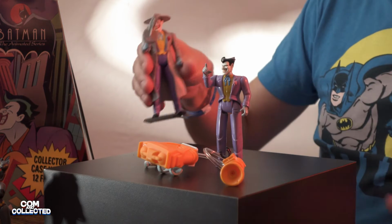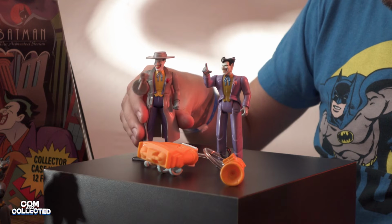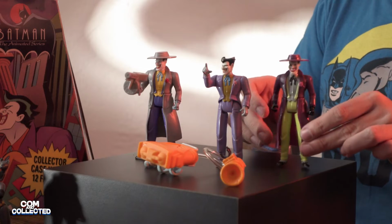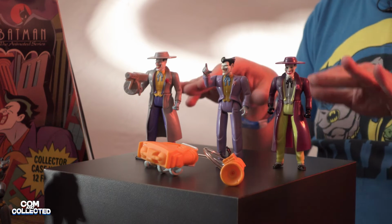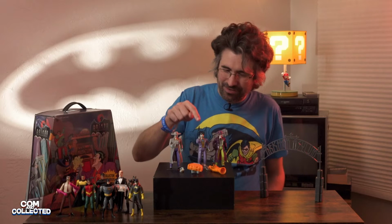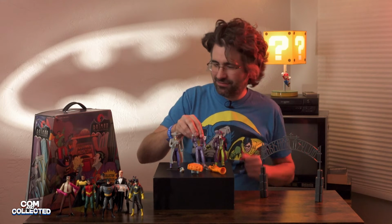Now, if you like a different look to him, there were some awesome ones with the trench coat, the comically oversized Tommy gun, and this one with just creepy dark eyes. But the coats are really cool, but I still have to go with the classic one from the first wave. This is the one you gotta have.